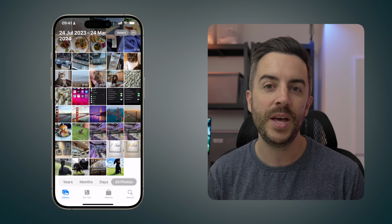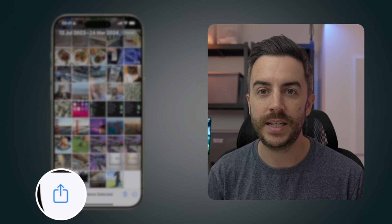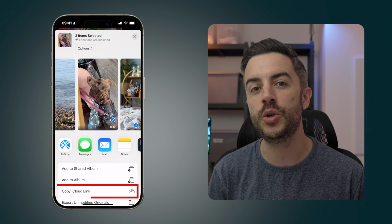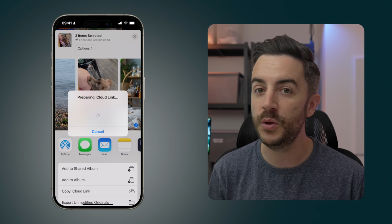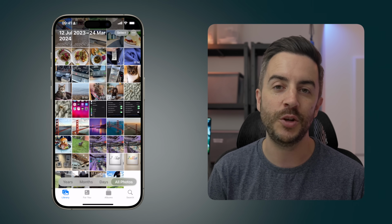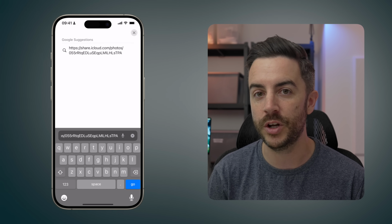So in the Photos app, you would start by selecting the photos and videos that you would like to share. Tap the share button in the bottom left corner and choose Copy iCloud Link. The iCloud link will be prepared, which can take a few seconds depending on your phone and your internet connection. But once it's done, your phone will create an iCloud link, which it will automatically copy to your clipboard. You can then paste this into an email or a message or however you want to share it with other people.